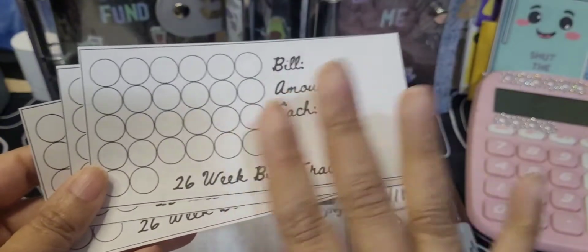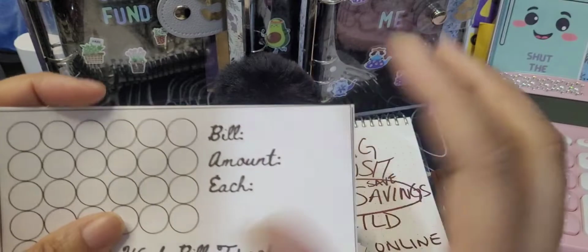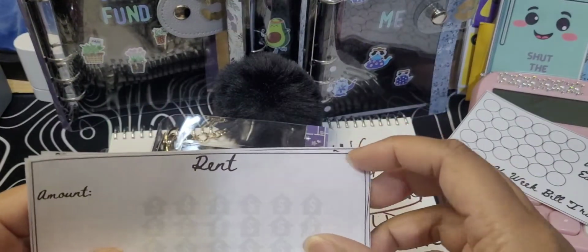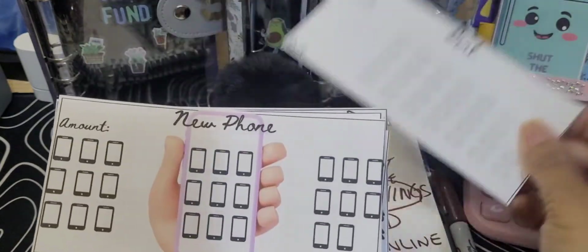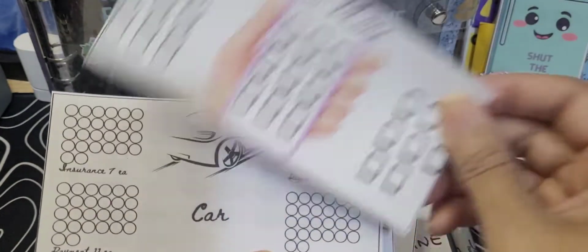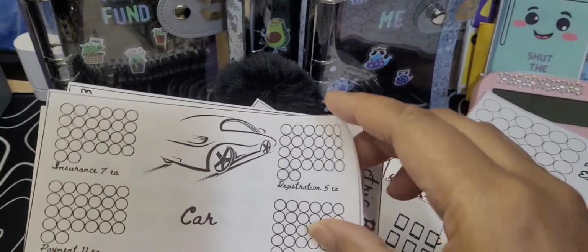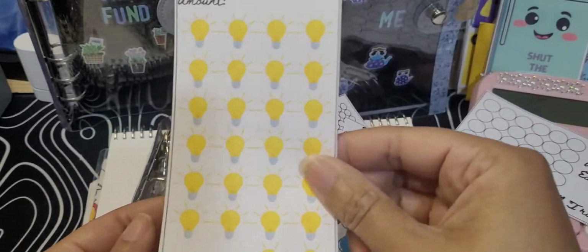These will soon be in my Etsy shop, so those are coming. These are the ones I currently have for my own records. I have rent, I have a new phone, I have my car where I broke it down into the 4 categories. These are all 26 weeks. I have my water, and I have my electric.